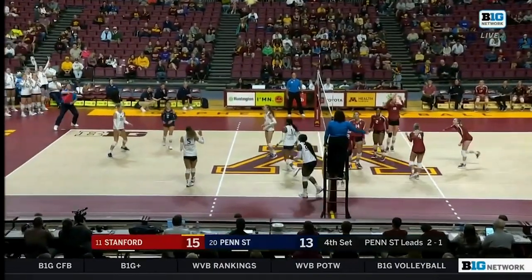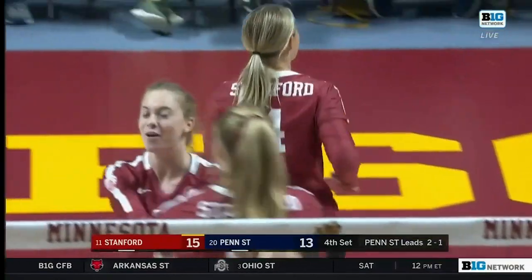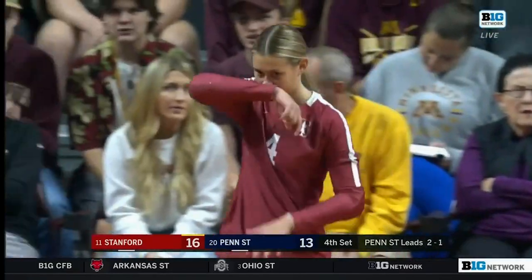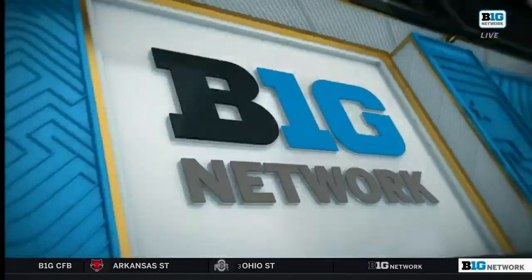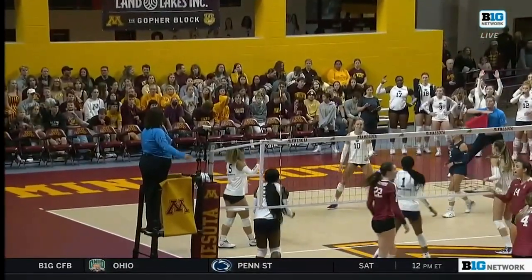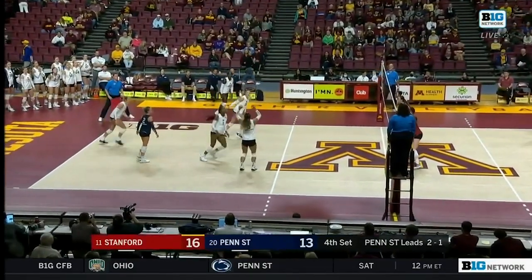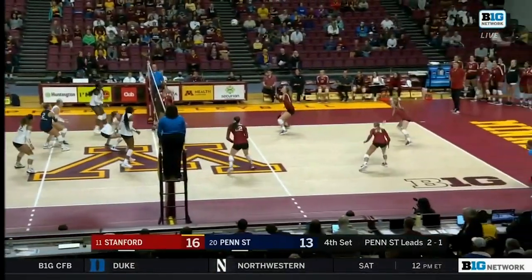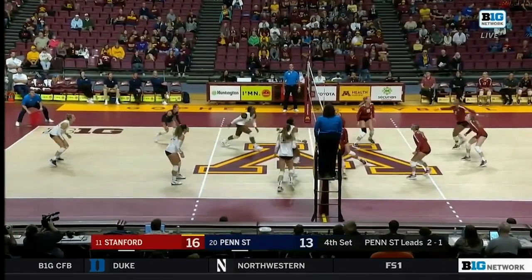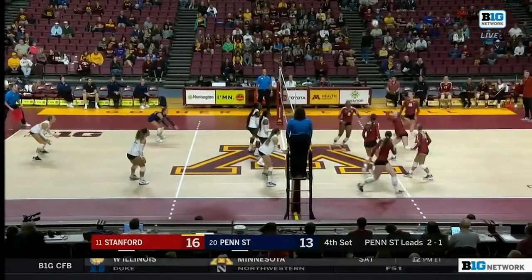There's a great example of the out-of-system tight set. Fantastic placement by Stanford. It gives their hitters all options to hit what they want. So Katie Baird going up, having pretty much anything that she wants available, and it's a great way for the Stanford team to score in what looks like an in-system ball. Yeah, and what's really important there, of course, is that she's not hitting down. She's getting it right off the top of those hands because it is so tight. Great move, something that Hampley's been working on for years with his team. Outside. Big blocks by Markley.